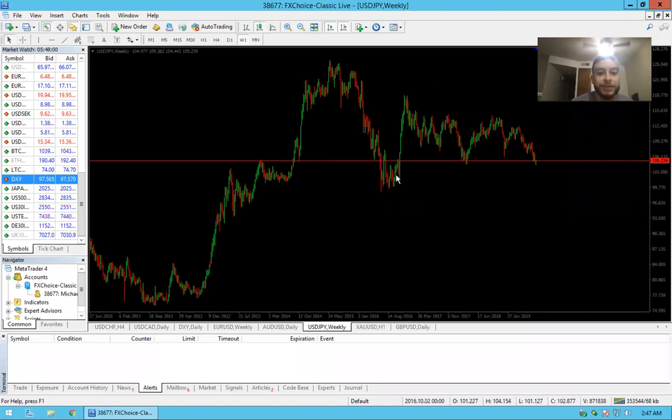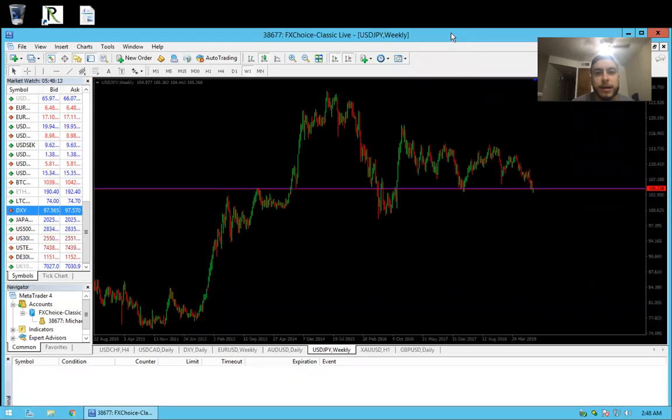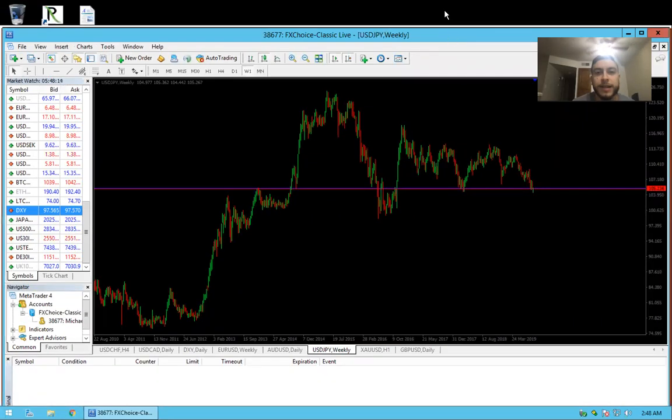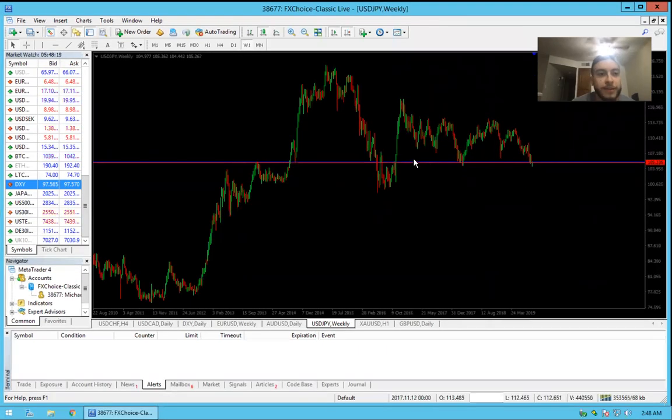So this right here is MetaTrader. I use MetaTrader to trade, and currently this is FX Choice. This is my live account here. But I have USDJPY up here, and I've been looking at this pair, and I've noticed that right now it's at a very key point in the market.